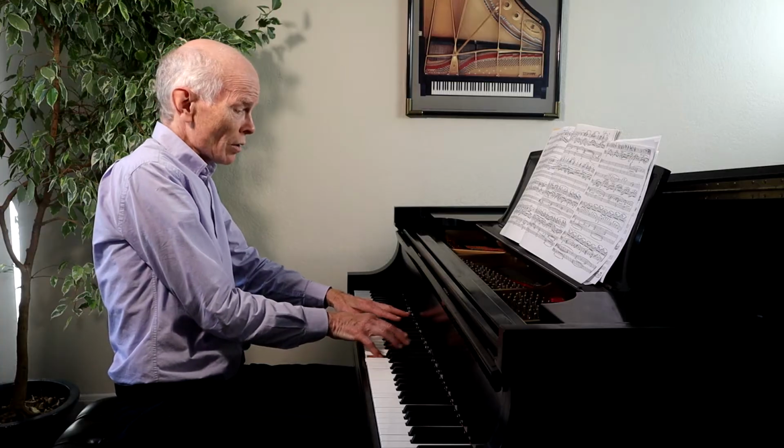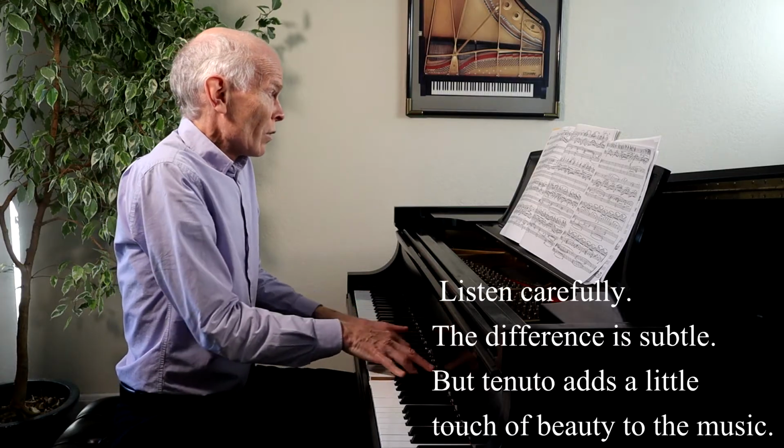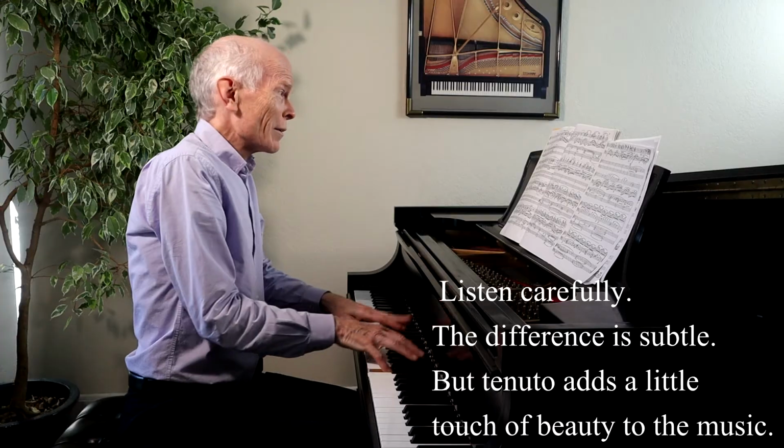One of the most expressive markings that composers use. If I didn't play with tenutos and just played beautifully, it would sound a little bit bland. In other words, but when I put tenutos in, it suddenly comes alive. Brings out the expression in the music beautifully.